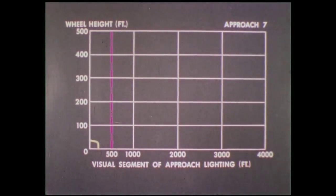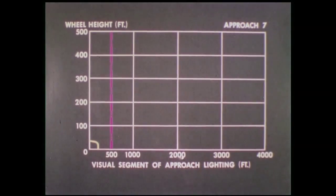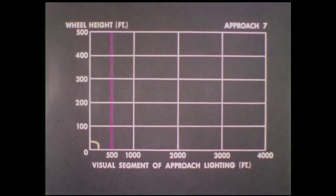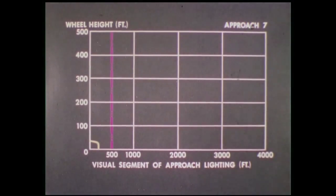The diagram for this approach is practically the same as for the previous approach. The runway visual range is still about 200 feet, and the pilot will need instrument guidance to complete his landing after touchdown.